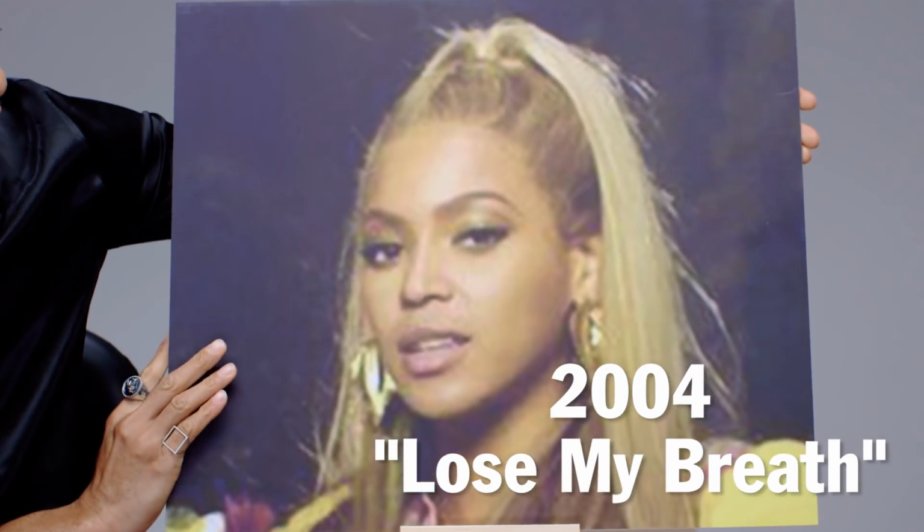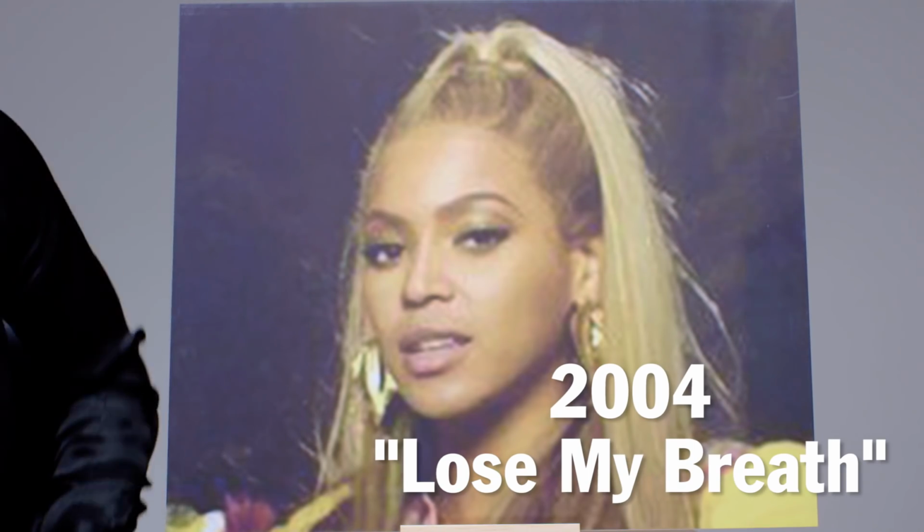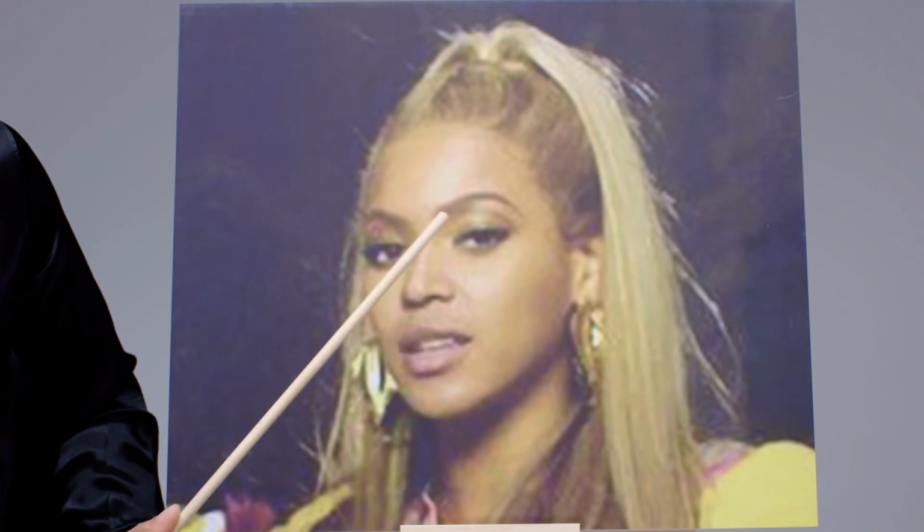2004, this is Lose My Breath. I love when a girl has a ponytail. It's almost like the instant facelift. It works on all. This is seriously glowy. There's a lot happening on the eyes. So this may be a bit of a rounder eyebrow.